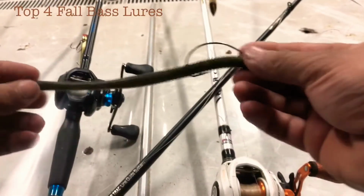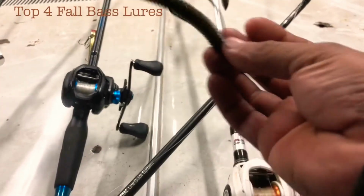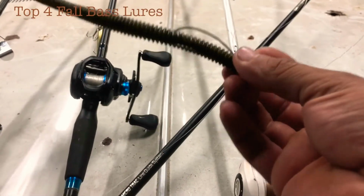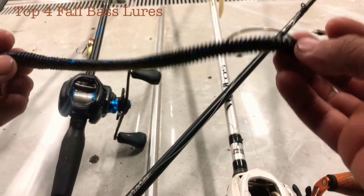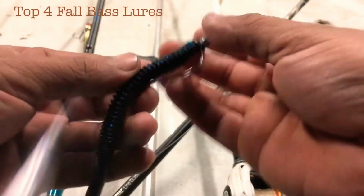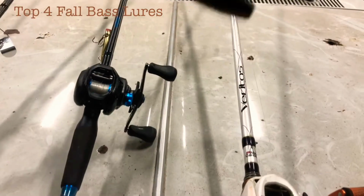So we'll just start with my least favorite for the fall transition, but it's still a good one nonetheless. It is the trusty Texas rig and trick style worm. So this is good pretty much all year round, and so you got to have it on the list. This is definitely a top 4 all year, but if you don't have it, get you some.